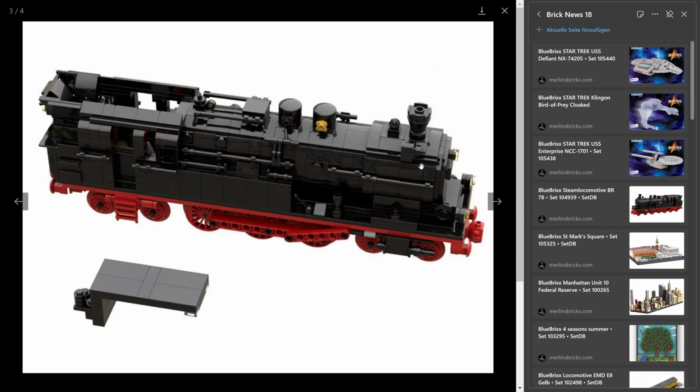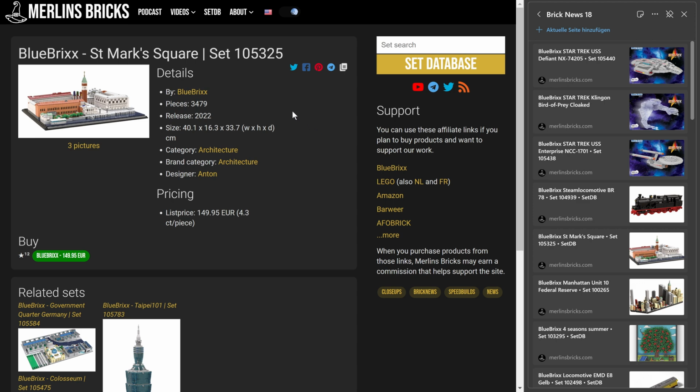For me personally, my biggest highlight of the week is the Sandmark Square from BlueBrixx out of their architecture series, the 105-325. This thing has 3,479 pieces. That's quite a lot, actually. BlueBrixx is asking for 150 euros over here, and it's 4.3 cents a piece.